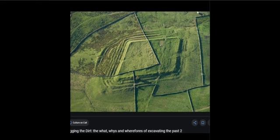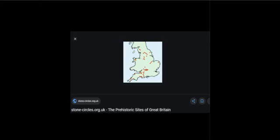There you go, that is some kind of fort, but look, is that a star fort? I know it's slightly different shape, but look at all that in the middle of nowhere that was built. These are the stone circles.